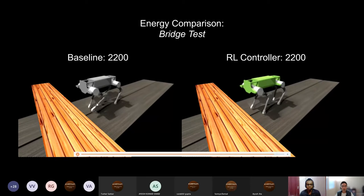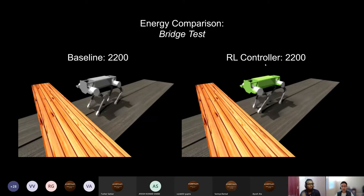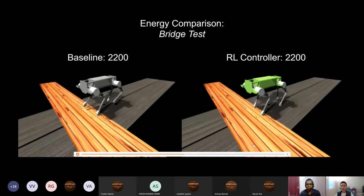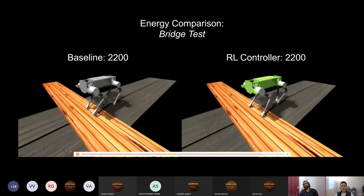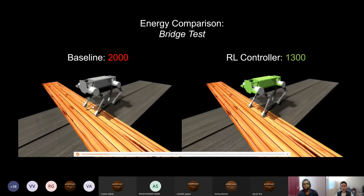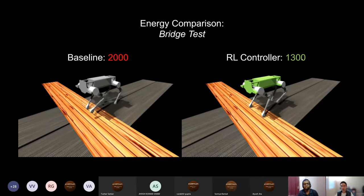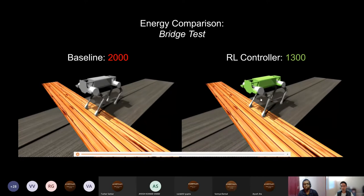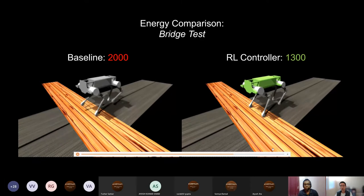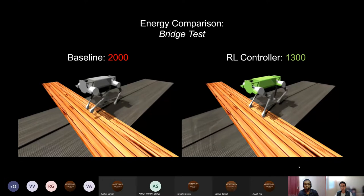Then we have the baseline that always uses the trotting gait, and this RL controller. For normal walking, they are no different. And now I pass a bridge on this robot. You'll see the trot baseline still does the trotting gait with much higher energy use than this learned gait, because the learned gait only moves the rear two legs instead of all the legs. So this is a more intuitive way of walking.